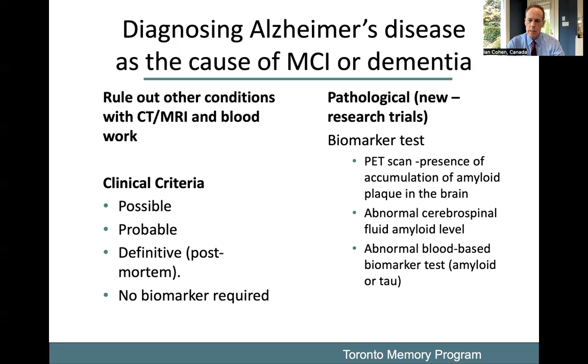The other way we can detect levels of this amyloid or tau being abnormal is by collecting some spinal fluid and sending that off to a lab to be measured. And the third way now is we have in research some blood tests for Alzheimer's. We can actually measure the level of amyloid or tau. But again, these aren't tests that your doctor has access to at the moment. They are tests that are part of a research study.